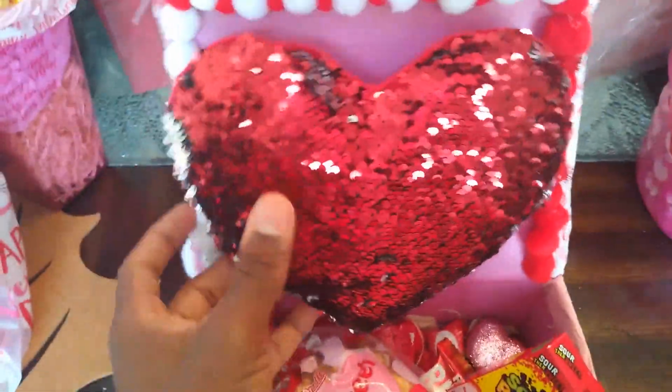This is a regular shoebox. We put, I forgot what type of paper this is, but it's tissue paper. We put tissue paper on top of it, all over it. These are little puffballs you can get from arts and craft stores. This is a little heart. Look at that. It's so cool, right?